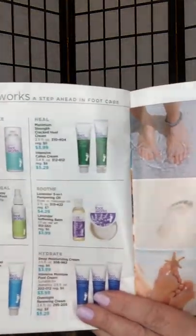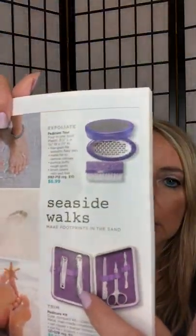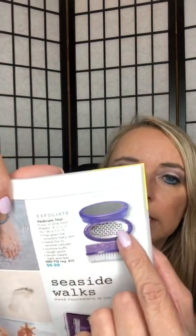We have everything you need right here in our Footworks product line, from callus remover to foot cream to achy foot muscle cream, which will help if you have to stand all day, to deodorizing spray. If you have some shoes that get a little smelly, we have the deodorizing spray. Maximum strength cracked heel cream. Awesome product. I've used it. It absolutely works. Then we have the pedicure kit to get everything taken care of. I call this a buffer, but it's a pedicure tool to get all your dry skin and calluses off. So get those feet looking awesome.